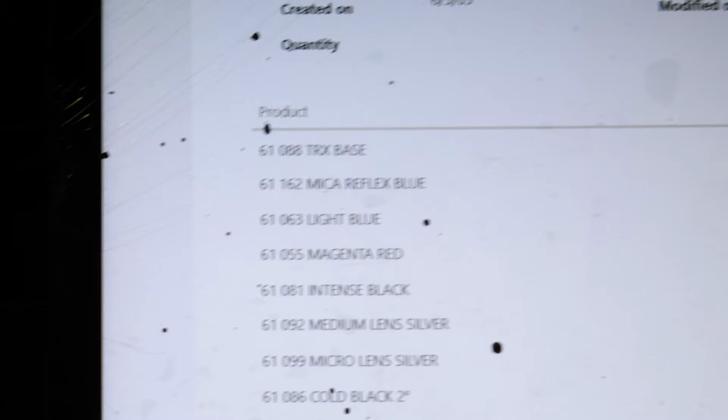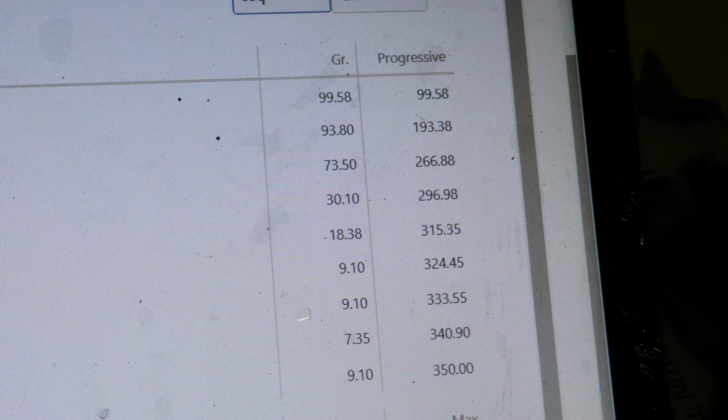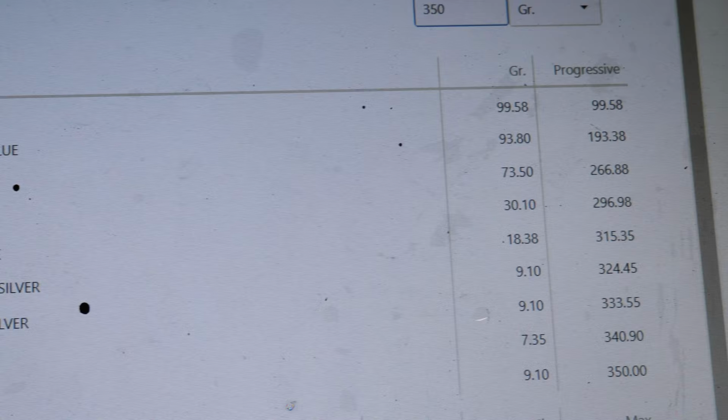So is that white one you've just put in there? That's like a binder. So is that the TRX base? TRX base, yeah. So it just gives you your... You go in grams, innit? So that's how you get your colours. It's like a tincture, isn't it? So yeah, all these here are tinters. You got any glitter? We can throw some glitter in.